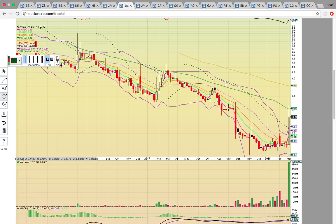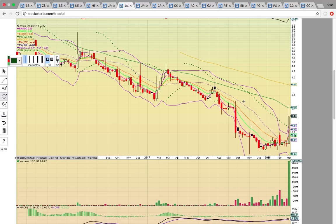The old saying is bulls and bears make money, but pigs get slaughtered. So, it pays to lock in gains. It keeps you in the game.